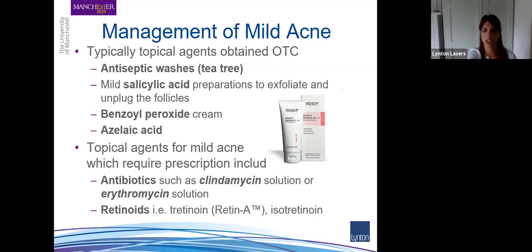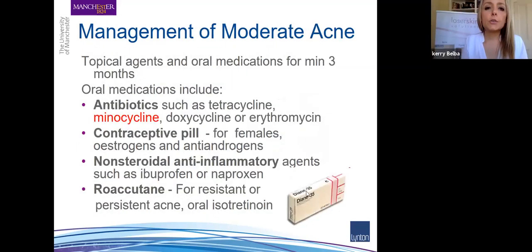I don't know if there's any there, Kerry, that you particularly like to use in your clinic? Yeah, so yes, I would agree with everything you've just said already. I use a mixture of glycolic, salicylic, retinol. It just depends how people are presenting.